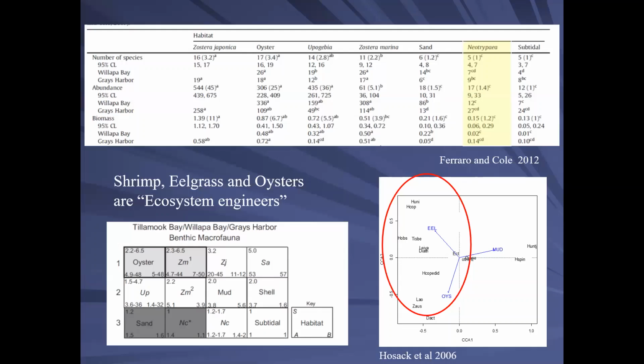And Katrin talked about this yesterday for our shrimp, but this is work by Steve Ferraro and Faith Cole, actually, who have studied this in great depth and actually created their periodic table for benthic invertebrates, macrofauna. It turns out, and they've done that for oysters as well as shrimp and eelgrass, and they are all 3, as we sort of talked about yesterday, ecosystem engineers. We didn't talk too much about the oysters.